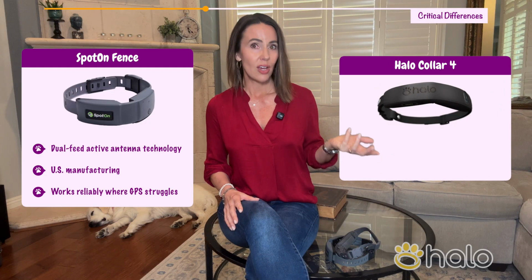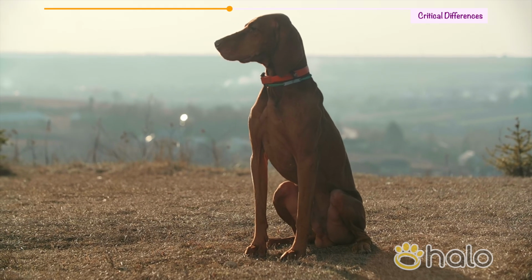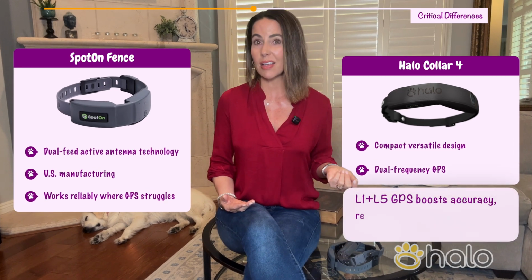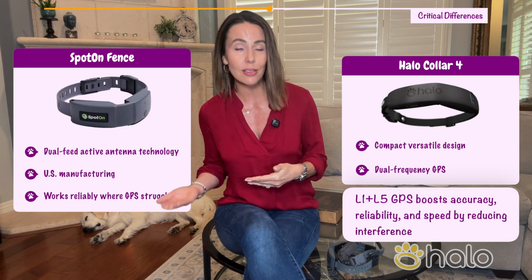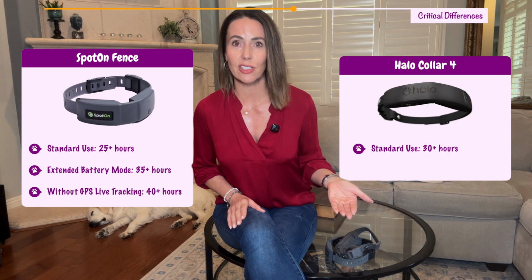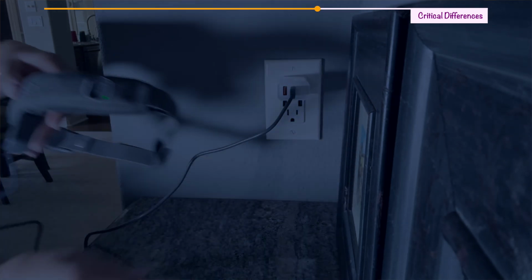Now, Halo. Well, they've totally reimagined their collar to fit all kinds of dogs, from tiny little Chihuahuas all the way up to the massive Great Danes. The Halo Collar 4 is the newest model with a completely updated GPS receiver. This sets them up for potentially more accurate GPS tracking, though getting the absolute most out of dual-frequency GPS does require some specialized antenna tech. Also, we'll show you what you can expect in terms of battery life, but I'm just going to tell you right now, the average person is probably going to charge these overnight and not have any problems at all.